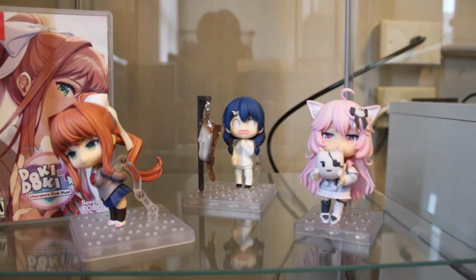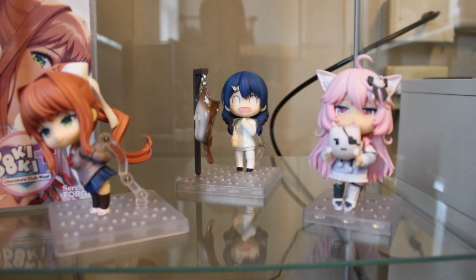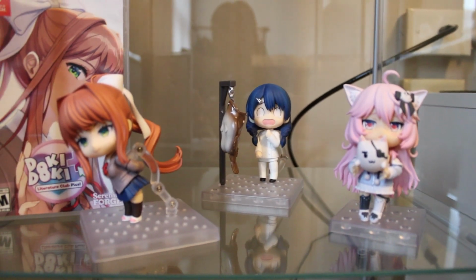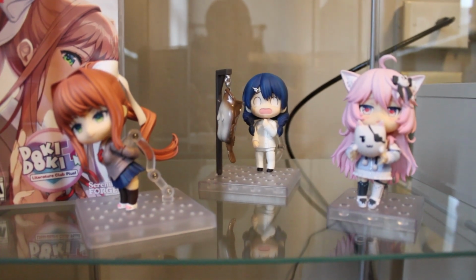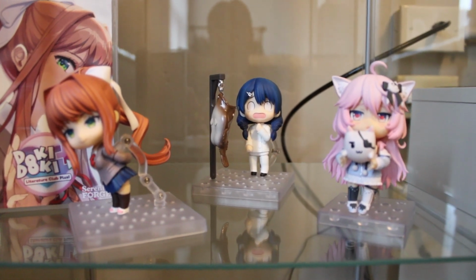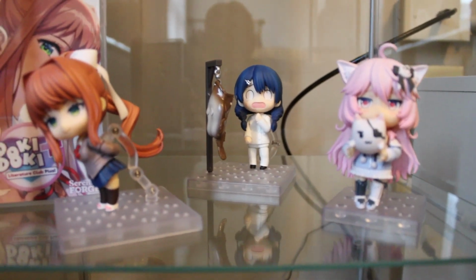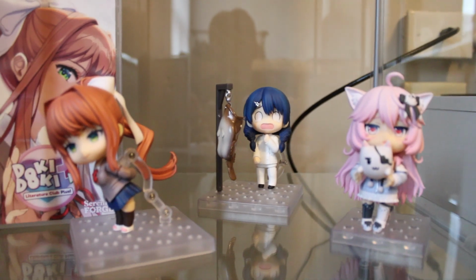And then over here we have the best girl from Food Wars, Megami. You guys know that I love Food Wars. If you haven't watched my series where I cook all the food from Food Wars, you should totally go check that out. But yeah, this Megami was actually the first figure that I ever bought. So she kicked me down the rabbit hole hard. But I got her with her nervous expression because, honestly, mood.